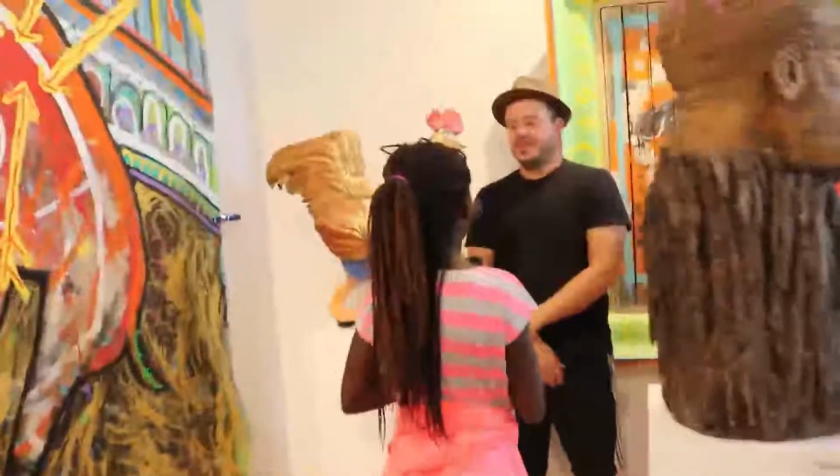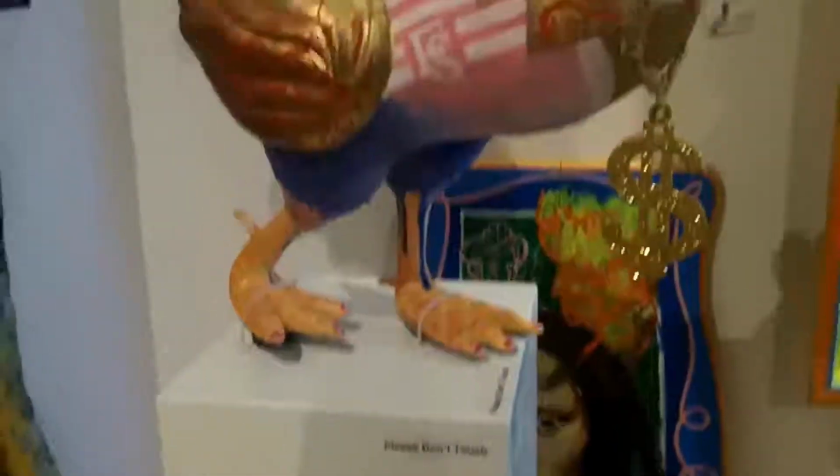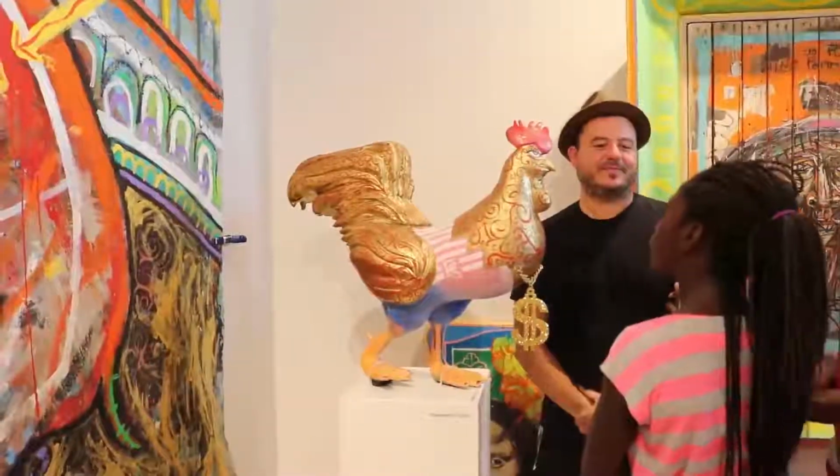What is this? This is called Bling Bling Rooster. A Bling Bling Rooster is a rooster that is all blinged out with the chain, gold, and it's supposed to represent modern day riches and prosperity.